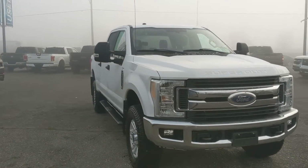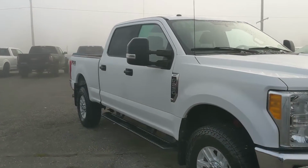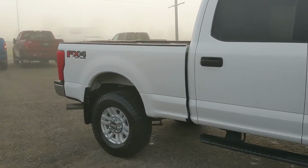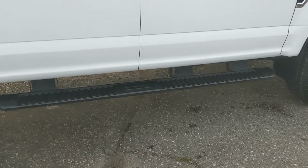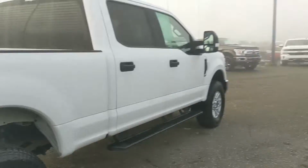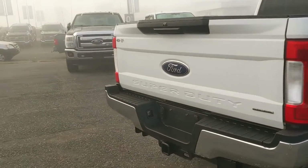We're taking a look at the 2017 Ford F-250 in an XLT trim and powered by a 6.2-liter V8 engine, providing you with plenty of power for towing, hauling, and 4x4ing. Coming with running boards down below so you can have an easier time getting in, and heavy-duty mud flaps on the front and rear. But let's take a look inside.